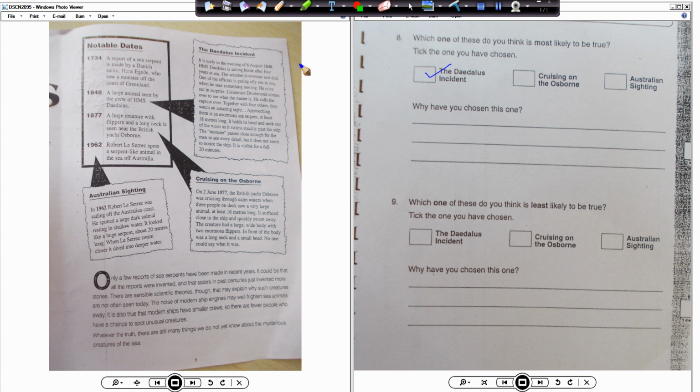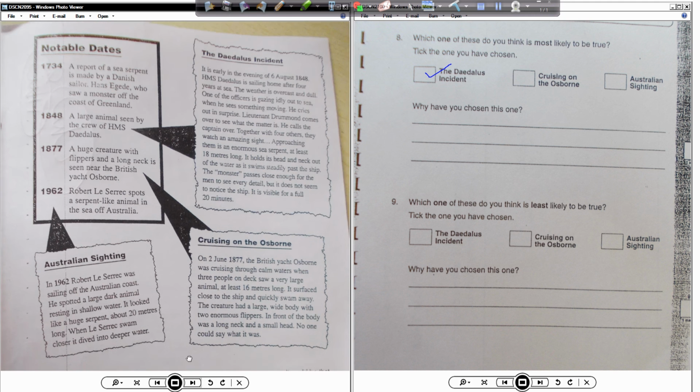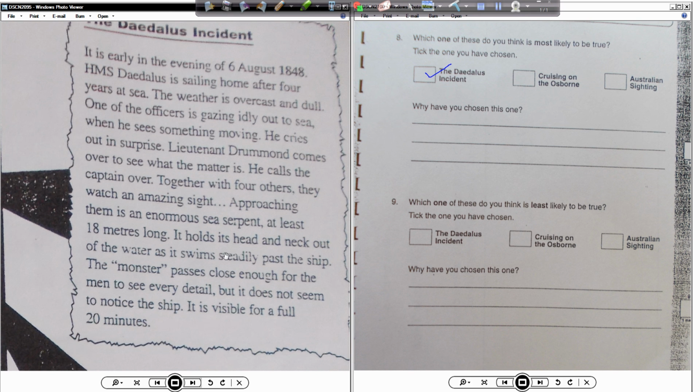So let's enlarge the text and see what was happening in the text that led us to believe that it was that. Okay, here we go. Here's the text nice and large. Let's look for evidence that this one is most likely to be true. So, what could we say? It says the weather is overcast and dull. One of the officers is gazing idly out to sea.